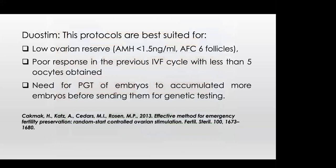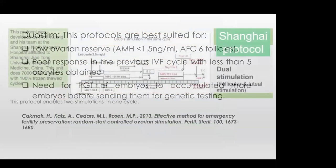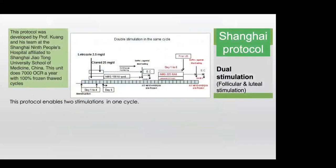Just one word about duostim. This protocol is best suited for low ovarian reserve patients, poor response in previous IVF cycles with less than 5 oocytes obtained, and when you need PGT of embryos to accumulate more embryos before sending them for genetic testing. Now, first time in the world, the dual stimulation was described as Shanghai Protocol from China. This protocol was developed by Professor Kuang and his team at the Shanghai Ninth People's Hospital affiliated to Shanghai Jiaotong University School of Medicine, China. This unit does 7,000 OPUs a year with 100% frozen thaw cycles. That means every embryo they make, they freeze it, and then they do a replacement.